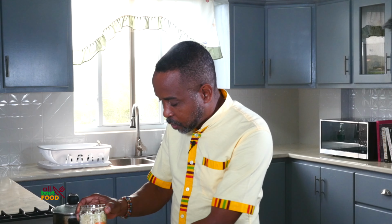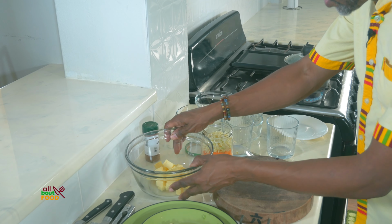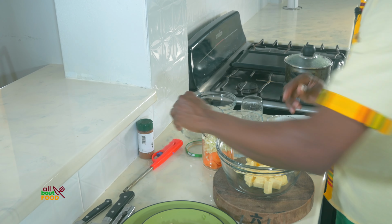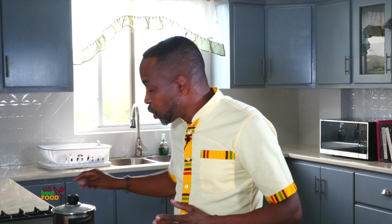So I'm just gonna rest this to a side. Now what I want to do while we're waiting on that, I have some softened salted butter. I'm using salted butter because of the flavor of the salt as well. So I didn't want to use unsalted butter. Normally I use unsalted butter, but in this case I'm using some salted butter.